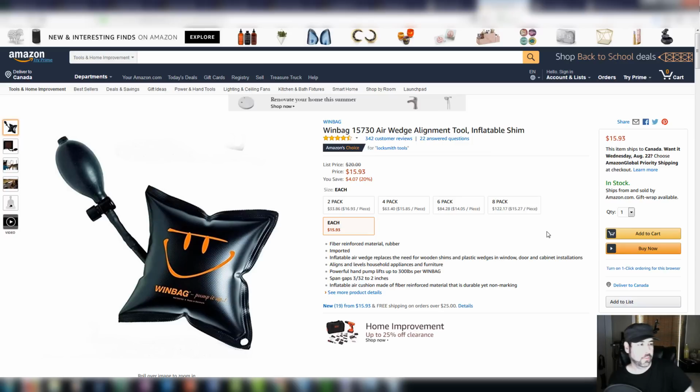Paid $4 for 11 of them. Profit in the end, $6.24 a piece. So for the total 11, $68.64 profit. I expect the other 11 to sell for the same price. So definitely more than double my money there. And all I had to do was put these in a poly bag and ship them in.